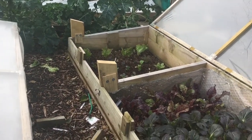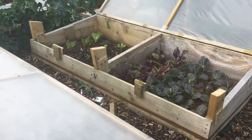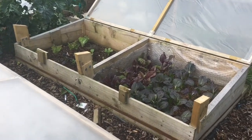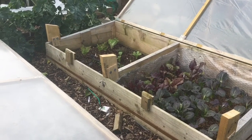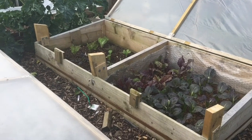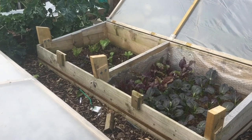Now, the reason that I went for these cold frames is because it was a pretty cheap way to get started, and I basically wanted the allotments to be cost neutral, i.e., we would pay for the investments in the allotment from the value of the crops that we harvested, and that's the way it's been running now. We're running a nice surplus, so that's been really good. I think on another video I'll talk about allotment finances.